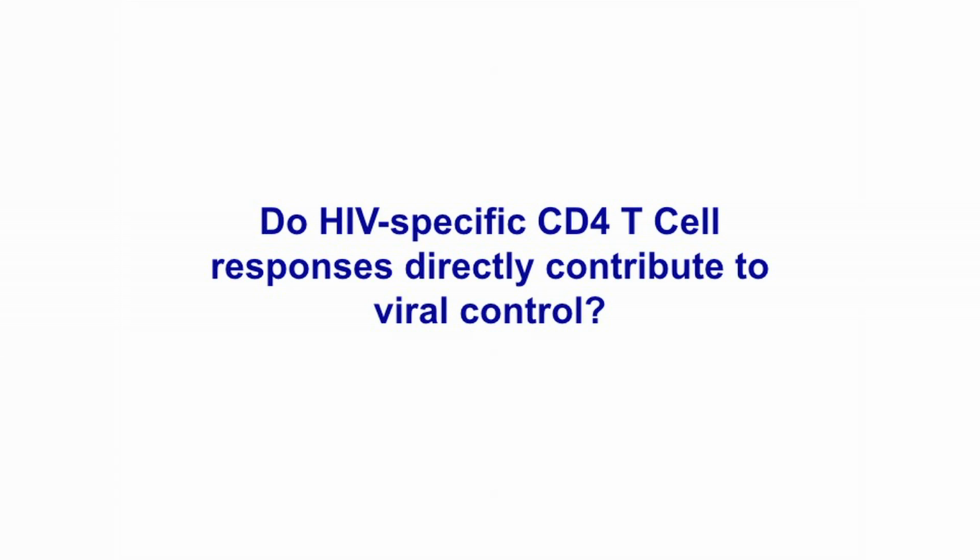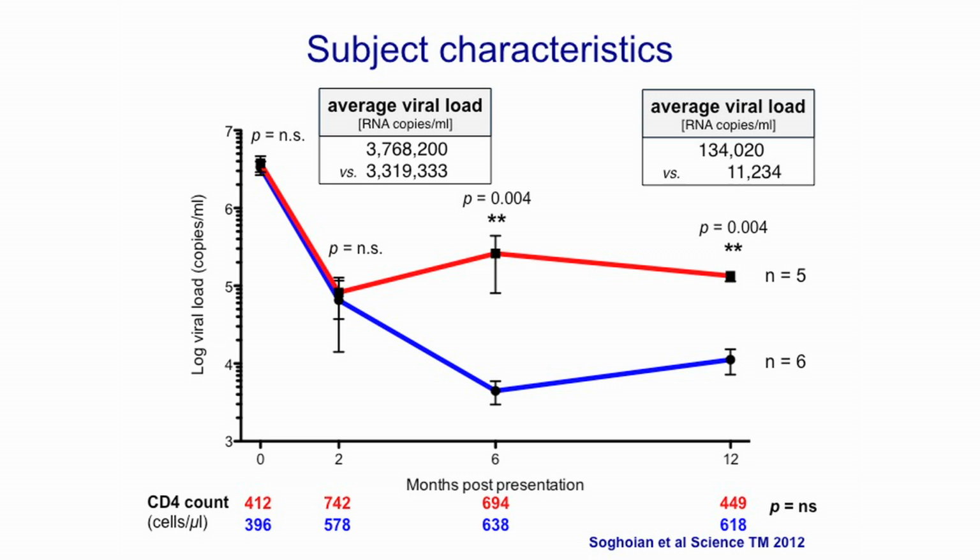So what we did in this experiment, we chose two cohorts of individuals that had high viremia that was not significantly different at baseline and was not different at the 2 month time point. But then something happened. One group started to control viral load, while the other one had about a log higher viral load, and that was statistically significant at the 6 month and 12 month time points. It's also important to note that the CD4 count was at no time point statistically significantly different between those groups, but at the 12-month time point was trending lower in the ones that had a higher viral load.